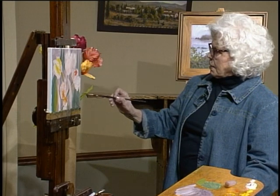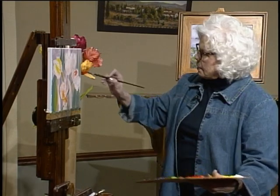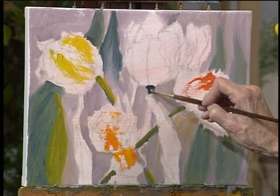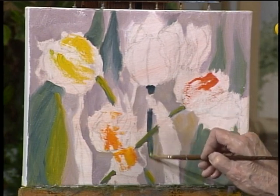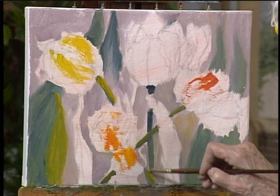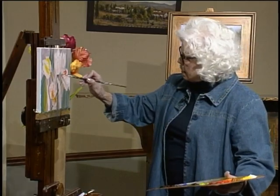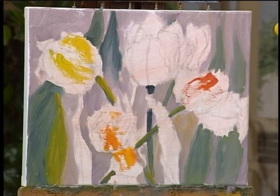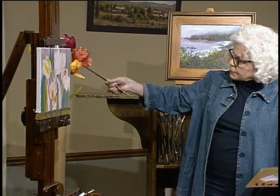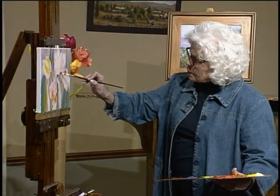Okay, let's see here. So we had these two like this, and so now we'll go for this stem that is coming right from underneath this tulip here, and it's coming down behind. And we have another one that is coming out of here, and that's for this white tulip that's right back here. If you can see that, there's a stem coming right down there. So that should be darker though underneath there because that's in shadow.